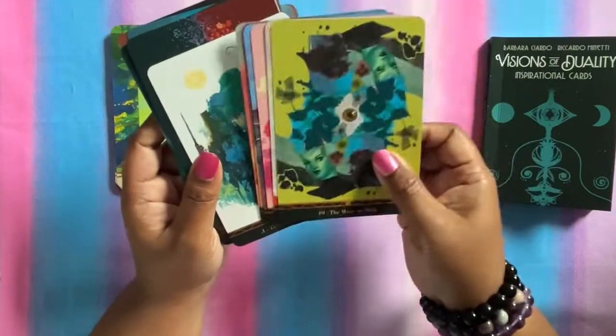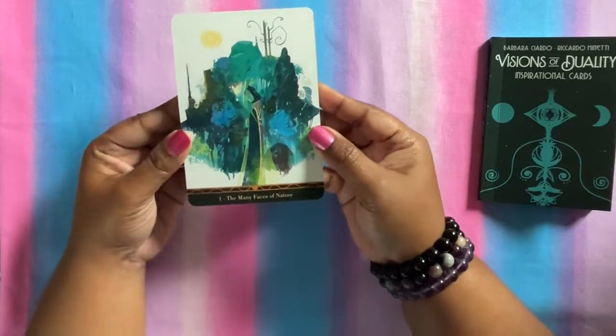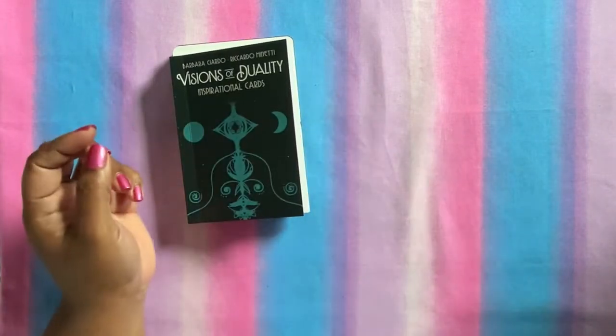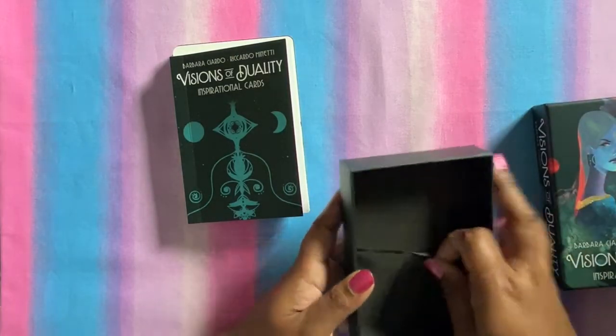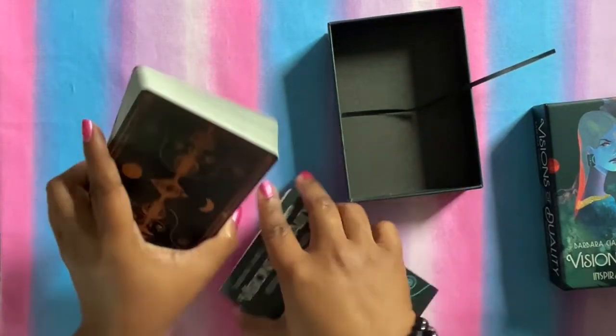Okay. So yeah, I haven't used them yet, so I can't really say how they read. I think I tried to use them in a reading and I was just very confused, and I was like, no, let me walk this back. And I put them all back in order. So I'm going to get back to those soon.